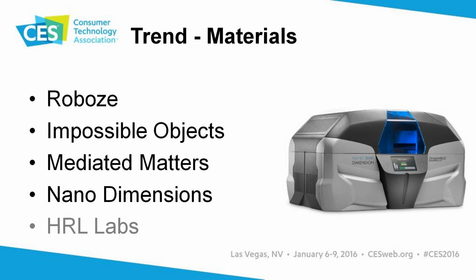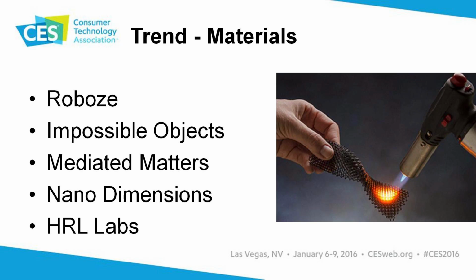Nano Dimensions, 3D printed circuit boards, purely for prototyping. Desktop units are going to be available this year. It's called the Dragonfly. Multi-layer 3D printed circuit boards. They're printing the traces, not printing the components, the traces, and it's purely for prototyping, a faster way to get to your PCB prototypes. And finally, purely materials, HRL Labs with a ceramic material.